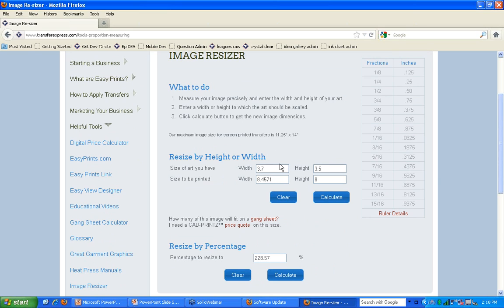Now you'll notice off to the right-hand side, and this is definitely not me, my high school math teacher can verify this one. Fractions to decimals is not my forte. So to make life easier for all of you who are in the same boat as I am, the side here shows you the different calculations for what fraction equals what when you're trying to get precise in the area, in the boxes here.